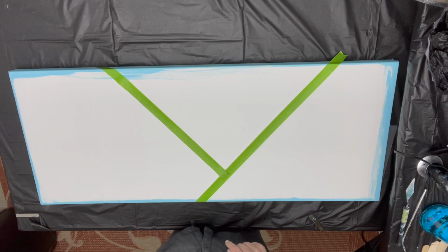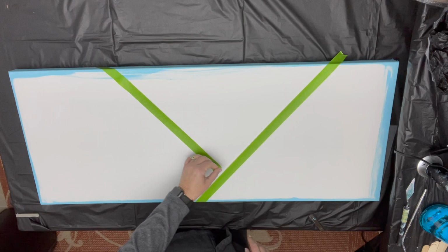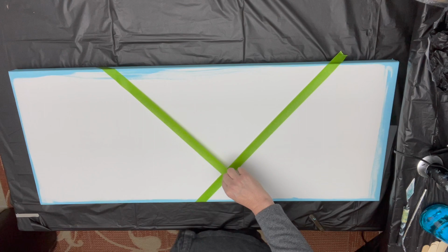And I think I'm gonna come off of, I think I need another line here. So I may come up like this as well. All I wanted to do is have a guide on where I want the paint to be. Once the paint is dried, then we will place the tape back down and I'll show you this step by step. This is gonna be a lot of fun. I think it's gonna be amazing.